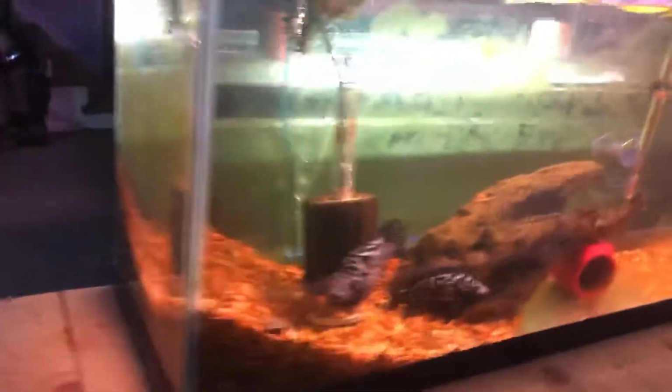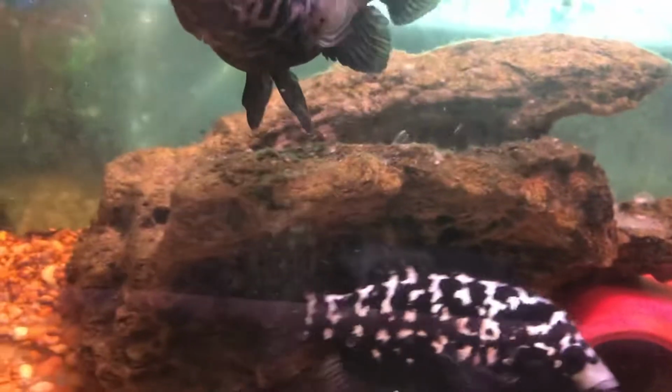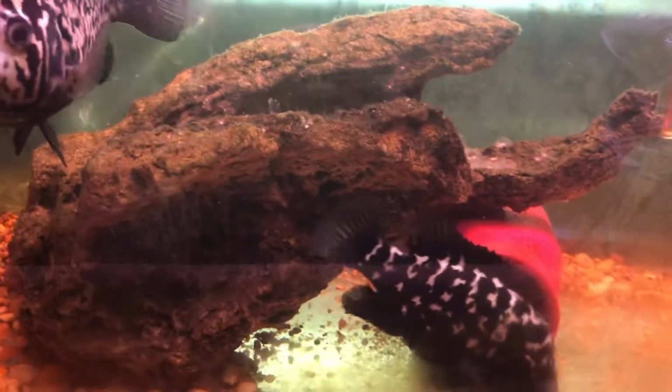And we've got the Cubans over here. We've got a bunch of babies in there. It's not as big of a spawn as they usually have. We've got plenty of fry. Here are some Jaguar or Managuense fry that I'm growing out.